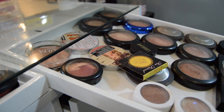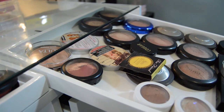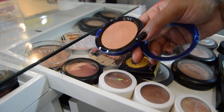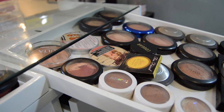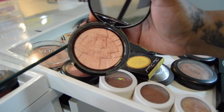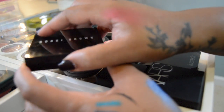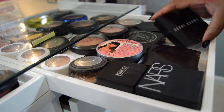And ColourPop have some really nice ones, so I do like ColourPop. I just have to be careful with applying it. They work okay with a brush, but better with your fingers. Oh my goodness, and that MAC one right there, it is so pretty. That was also like a limited edition. And then this is the Anastasia Peach Nectar. That's the only one I have from her other than the last kit that came out with the six different highlighters. Oh my goodness, and that Bobbi Brown Pink Glow is so pretty.